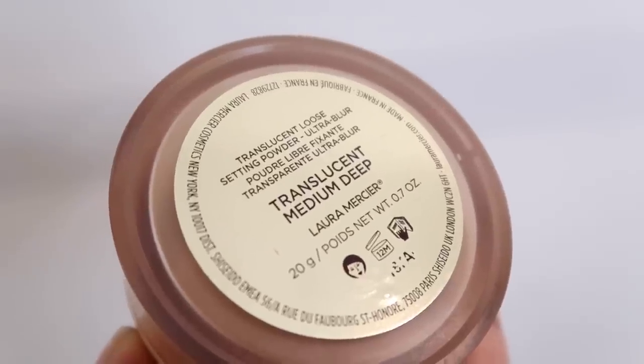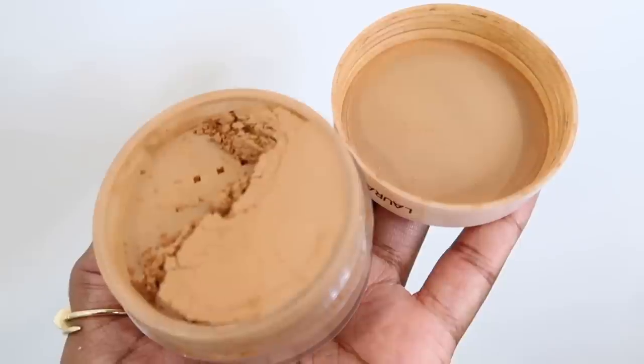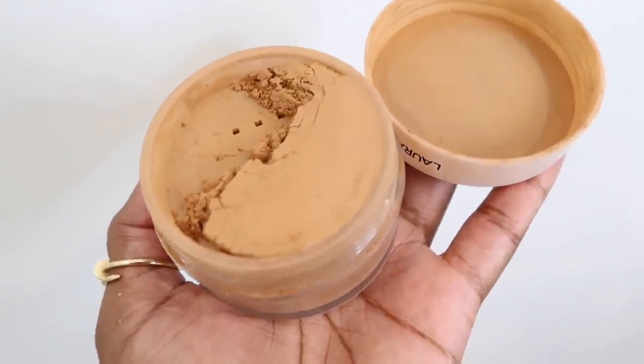Now we're going in with the Laura Mercier Translucent Medium Deep Powder. This is my favorite because it's blurring. Y'all are about to watch my pores disappear.